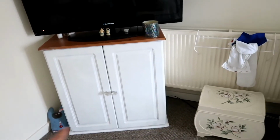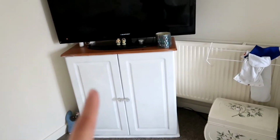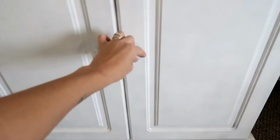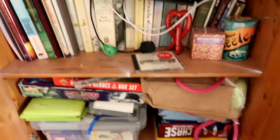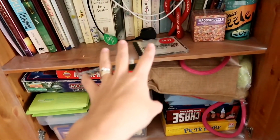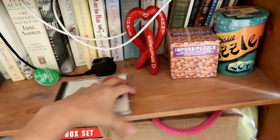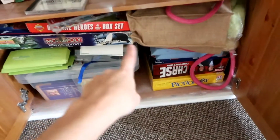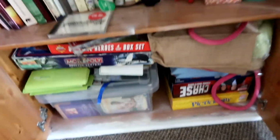The storage unit that we did have doesn't fit in here, and it's quite low down, and I wanted to get something high up so Sebastian didn't touch the telly. This is what I use to store my special things. So in here, the DVD player is there, but in here is a lot of books. There's some ornaments that I just get out. Again, I rotate, some craft stuff, some games, and again here's some of my DVDs, my special things.